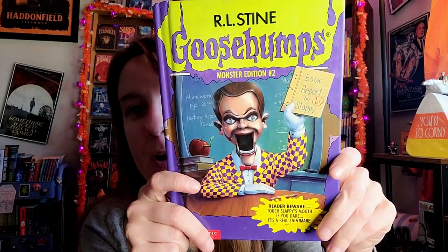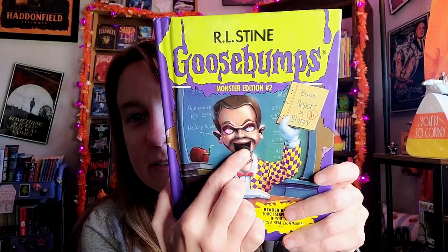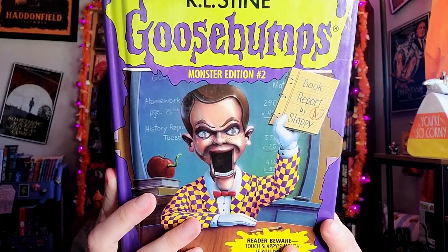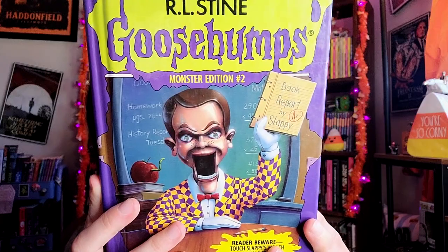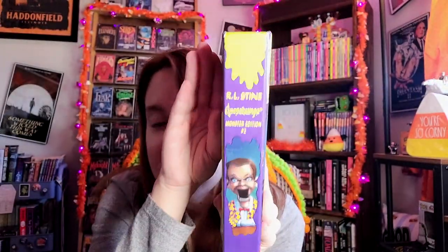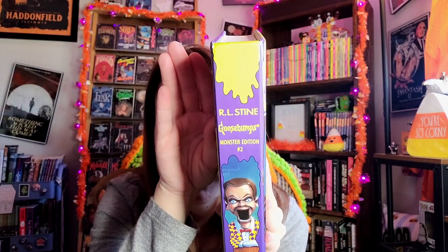But it's nice just to have the bind-up, and I can't even believe it. What the frick? I'm flabbergasted. You guys are seeing a true reaction right now. I honestly didn't know it worked. I thought it didn't work. Anyway, here is the lovely spine.